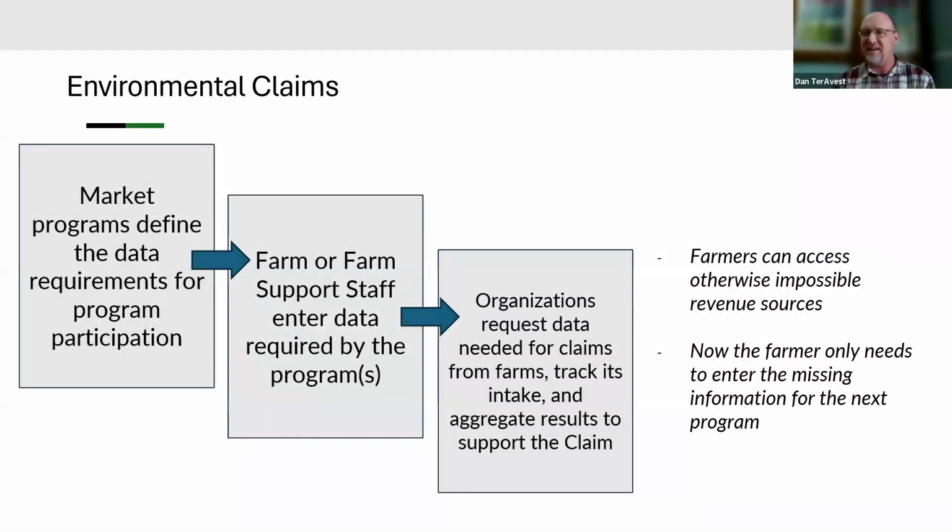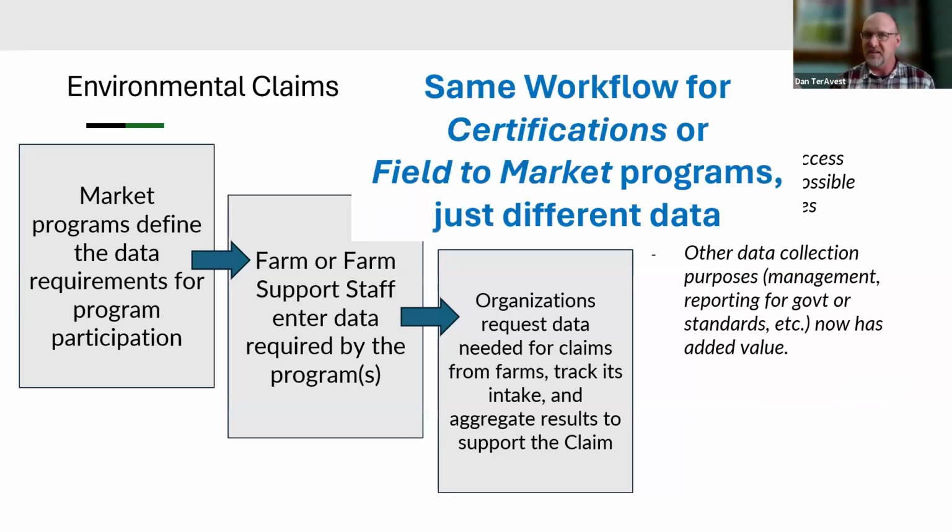And so you haven't entered that yet. So now you just need to enter that data to participate in the next program down the line. So, just mentioning here that certifications and field to market programs operate the same way, right? You start with what people push to you, and then you go from there.